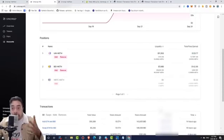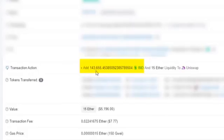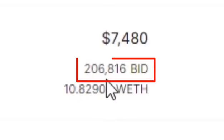Now, to give you guys a bit more perspective on this, let's take a look at my transaction ID when I added liquidity, which I have at the top. Again, I deposited 10,000 here, and I'm going to try to explain to you guys why I have more BDAOs than I did when I actually started this process. As you can see right here, I added 143,000 BDAOs and 15 Ethereums. Now let's head on back over to our analytics page here.